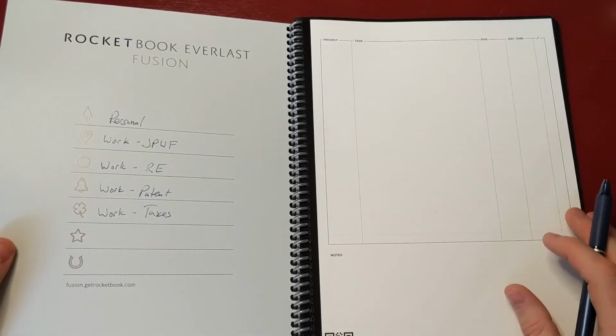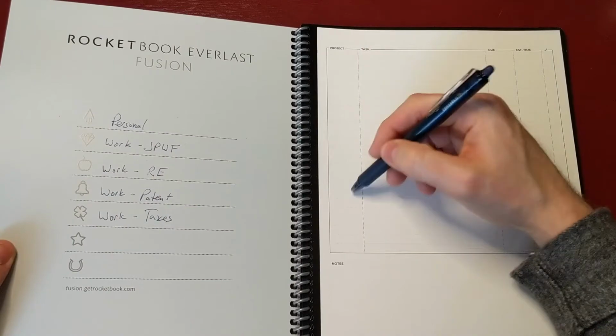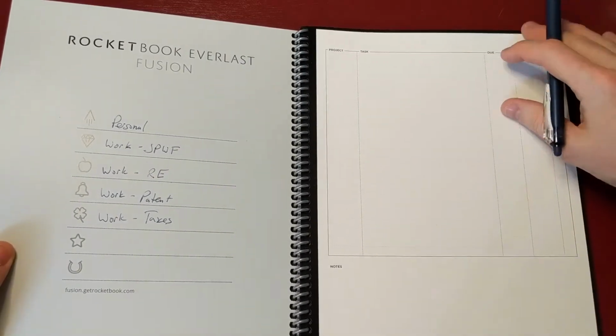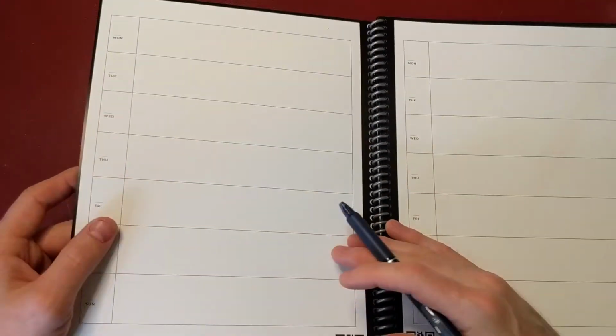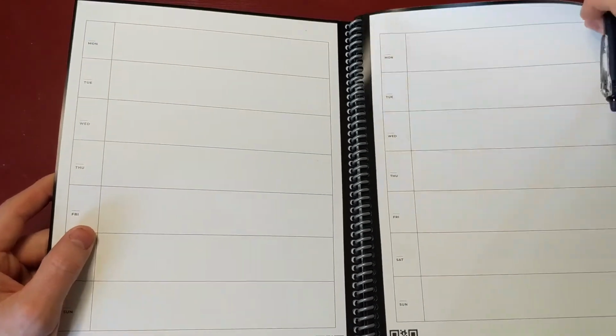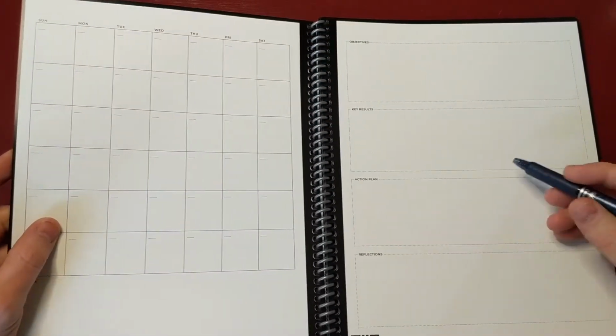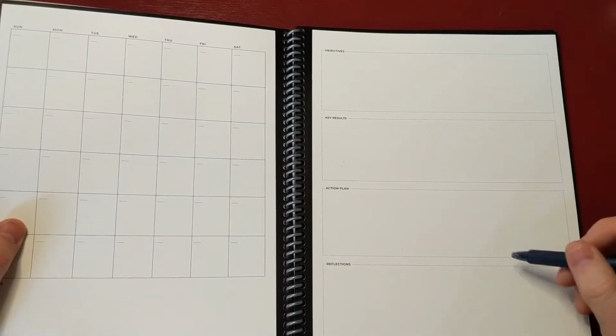Not only that, but the Fusion will help you to get a little bit more organized too. It does have some templates in here, for example, project management, tasks, due date, etc. If we go next page, you'll see weekly planners, so you can do 2 weeks out. Then if we go further, you're going to be able to see we have a monthly planner, as well as OKRs, objectives, and key results.